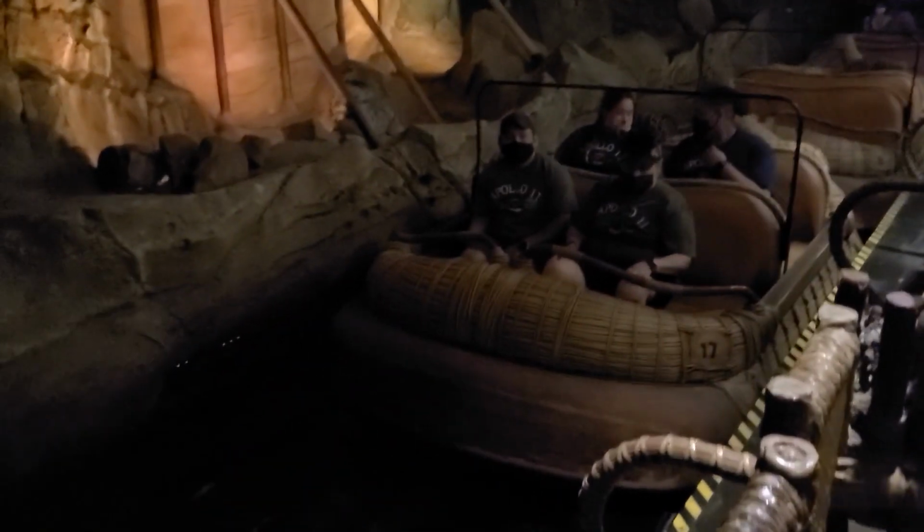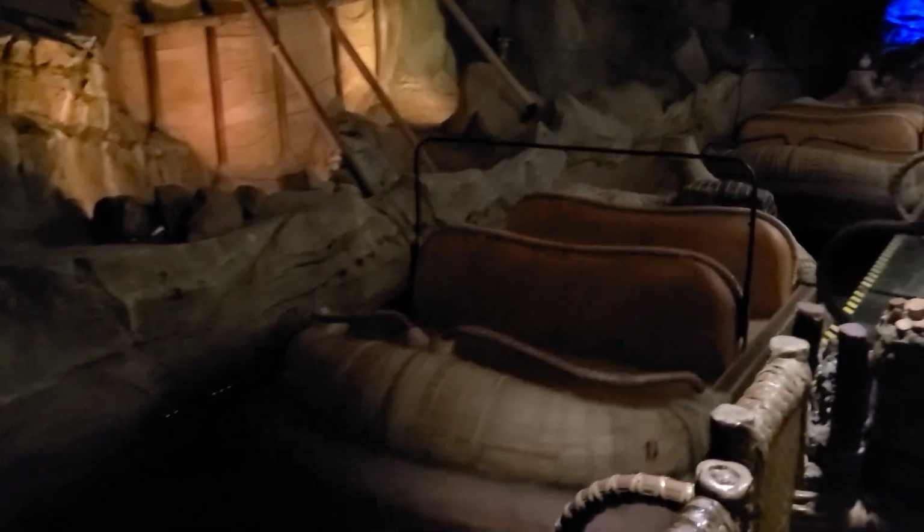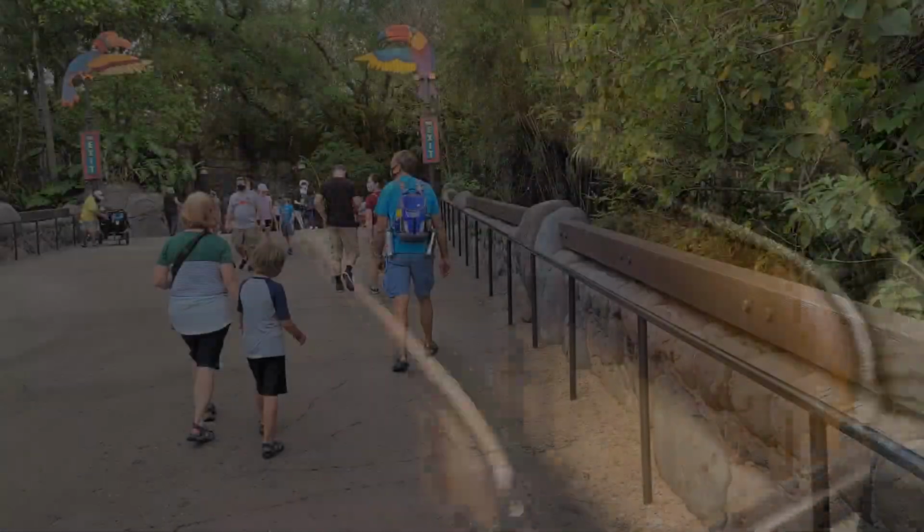Well, I'm almost to the boat. Looks like they're fully loading the boats. They look like little wheeled boats. And looks pretty cool, so we'll see how it goes.